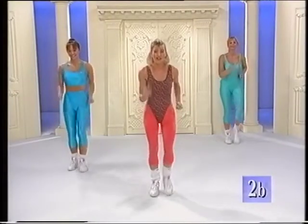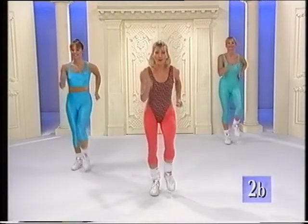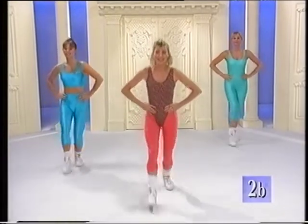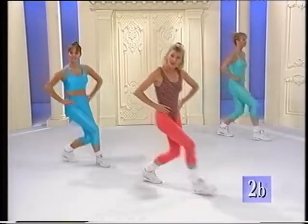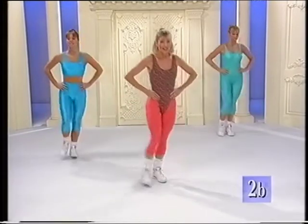We're going to increase the tempo and the intensity and work a little harder, Latin style. Step forward and back, leading with the left foot. Here we go. And for four. Bend the knees for three. For two. Change direction, take it across. For four. Good. For three. For two. Change feet. Leading with the right.